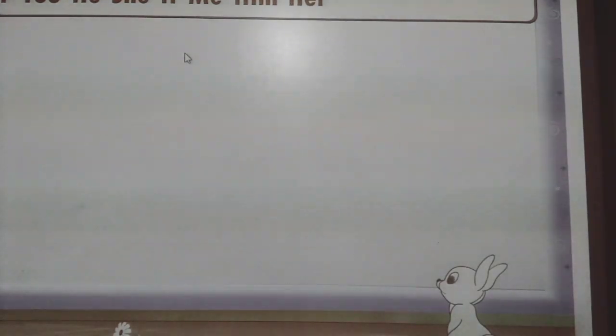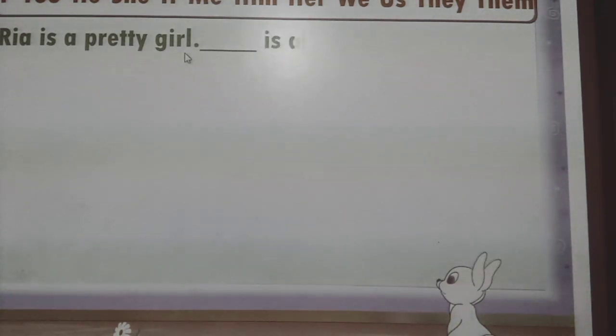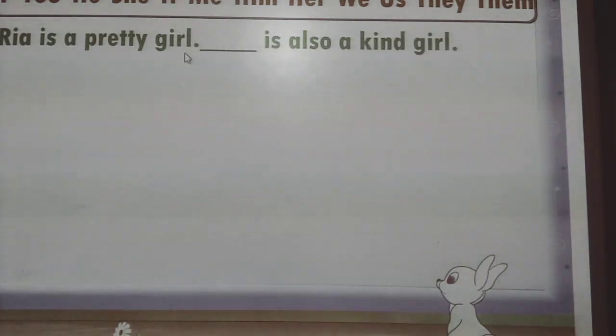Her, we, us, they, them. Rhea is a pretty girl. Dash is also a kind girl. Rhea is a pretty girl. She is also a kind girl.